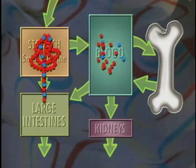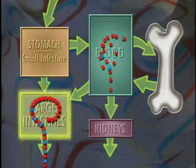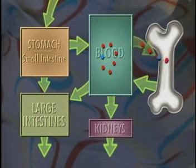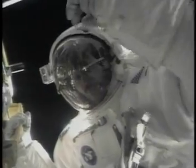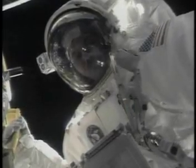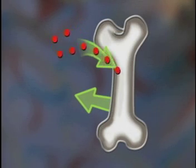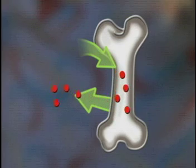We can determine how much calcium, regular or blue, is in each sample. By mathematically analyzing the data, we can actually estimate the amount of calcium absorbed by the intestines, how much calcium is filtered by the kidneys, how much calcium is being deposited into bone, and how much calcium is being taken out of bone. By studying the flow of calcium before, during, and after spaceflight, we can tell how the body is changing during flight and what is happening to the calcium. From our estimates, we can conclude that the amount of calcium that is deposited in a bone and the amount of calcium released by the bone back into the blood is about the same.